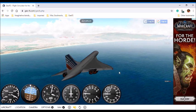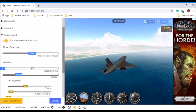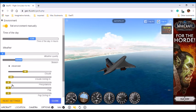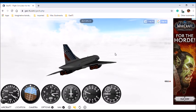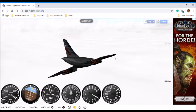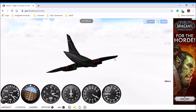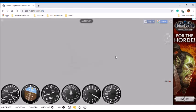And then for next month's event in the Jeff's Games, let me give you a little bit of a hint. Precipitation. Let's say 50%. Oh, and now I'm above the storm. Okay. So, yeah, that's going to be next month's Jeff's Games event, trying to take off and land in a storm.